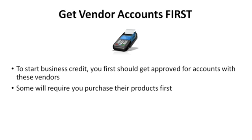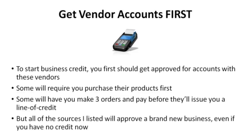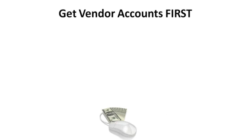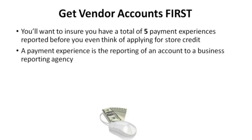Some will require you purchase their products first. Some will have you make 3 orders and pay before they'll issue you a line of credit. But all of the sources I listed will approve a brand new business even if you have no credit now. You'll want to ensure you have a total of 5 payment experiences reported before you even think of applying for store credit. A payment experience is the reporting of an account to a business reporting agency.